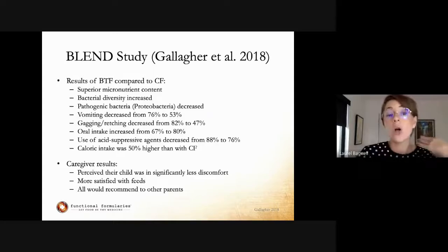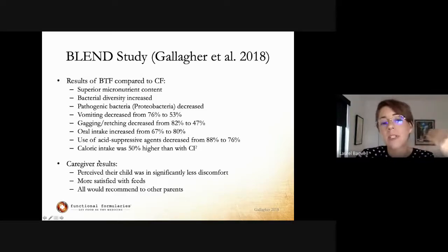They found that the oral intake for patients on blenderized formulas also increased from 67% to 80%. Acid suppressive agents, which are used to treat reflux, decreased as well. Caregivers also reported that they perceived their child was in significantly less discomfort. They were more satisfied with the feeding regimen, and all would have recommended blenderized formulas to other parents as well.